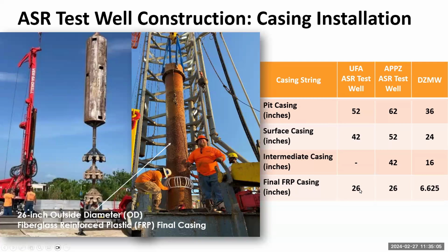And then we have a 26-inch fiberglass reinforced plastic casing. That is the final well casing. That's a picture of the bottom of that FRP casing. It's embedded with very coarse material, about 200 feet of it. And that helps hold the cement around that casing so it doesn't fall out.